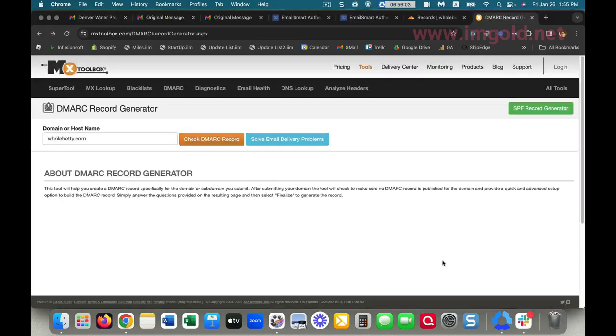MX Toolbox also does have a DMARC record generator if you need assistance with that. So the first thing you do is enter in your domain.